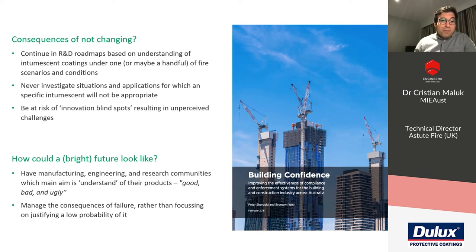And in that environment, being able to manage the consequences of failure as well, and not only focus on justifying a low probability of failure, understanding that failure is possible, and therefore understanding how the structure will respond to that failure.